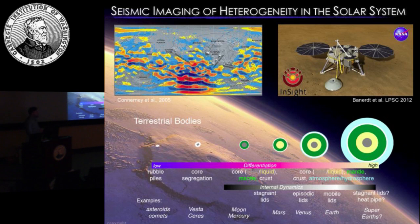Fortunately for Mars, we're going to have a seismometer there in 2 years. So we're going to be actually able to go in and test some of these ideas. So this is the InSight mission. It's actually going to put a seismometer, a heat flow probe. It's going to be measuring the star tracker that looks at the wobble movement of the planet. And this will be here in 2 years and sending back data for about 2 Earth years.